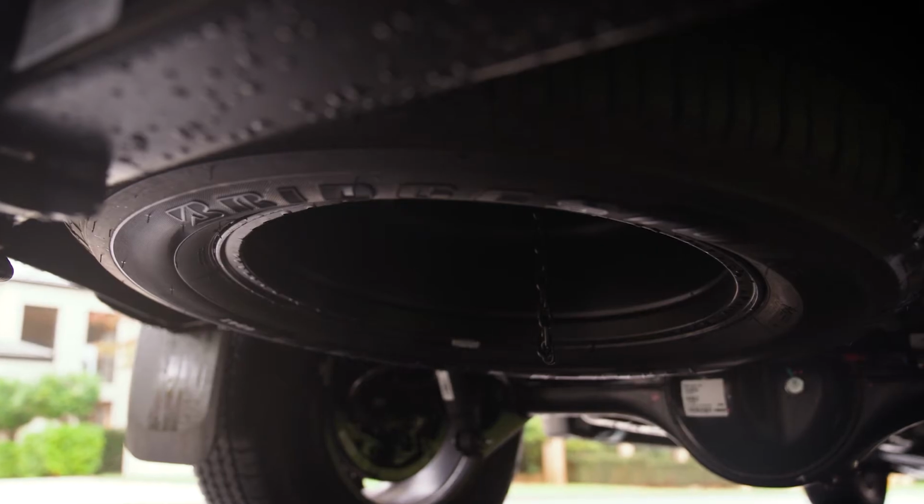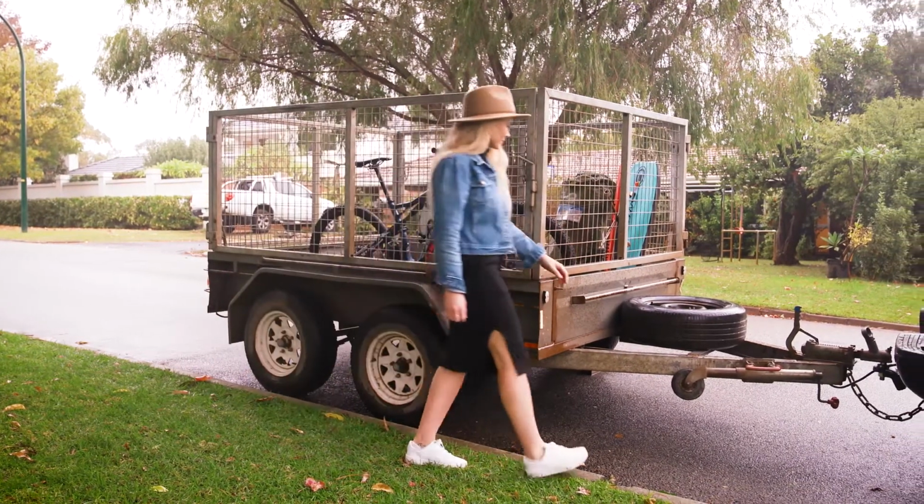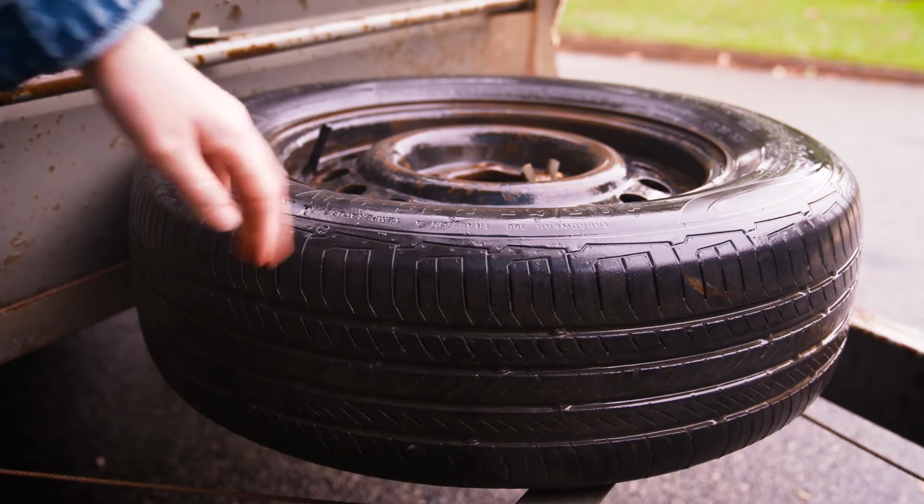Speaking of tyres, if you blow one on the road, you don't want to be stranded without a replacement. Check you have a spare tyre and that it's in reasonable condition before you leave.